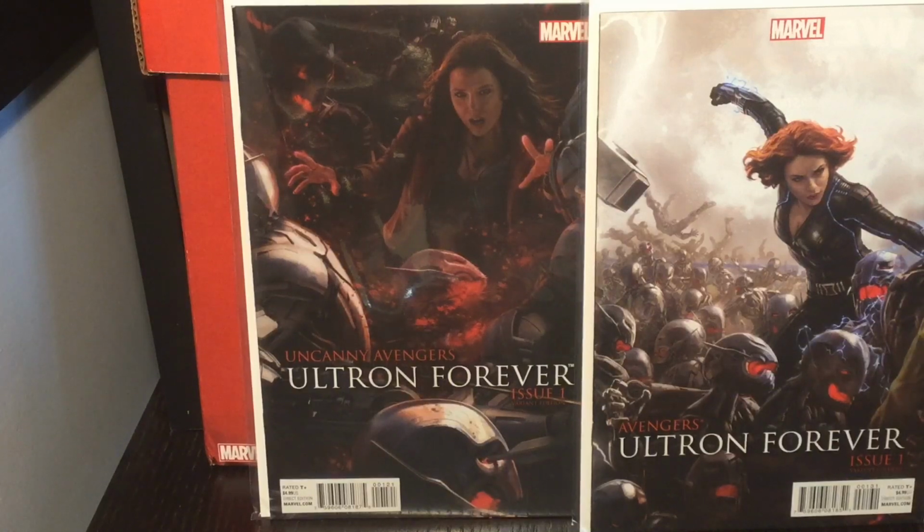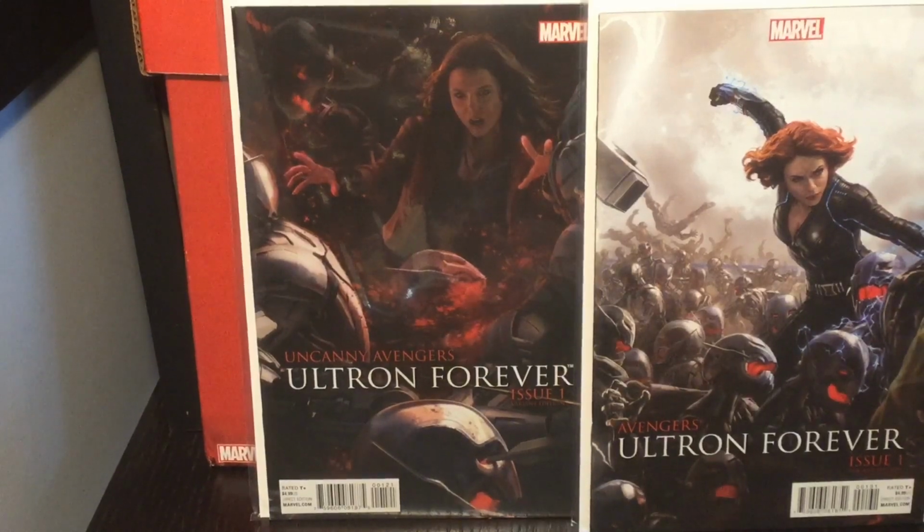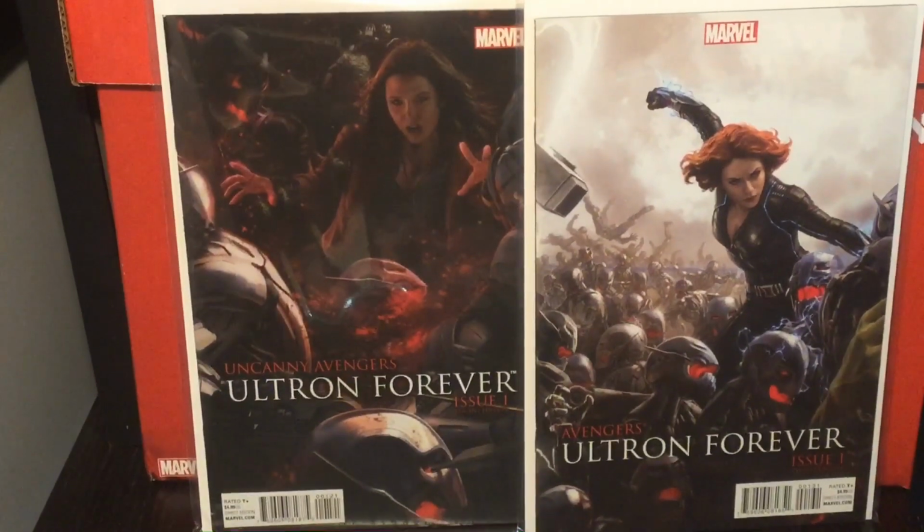Photorealism, painting. I don't know. It's just crazy. And the video doesn't do it justice, man. These are just crazy covers. Scarlet Witch and basically Black Widow, Scarlett Johansson. So nice. Just really, really nice covers. Anyways, these are connecting covers. There's a lot more to the set. I just picked up these two for now.